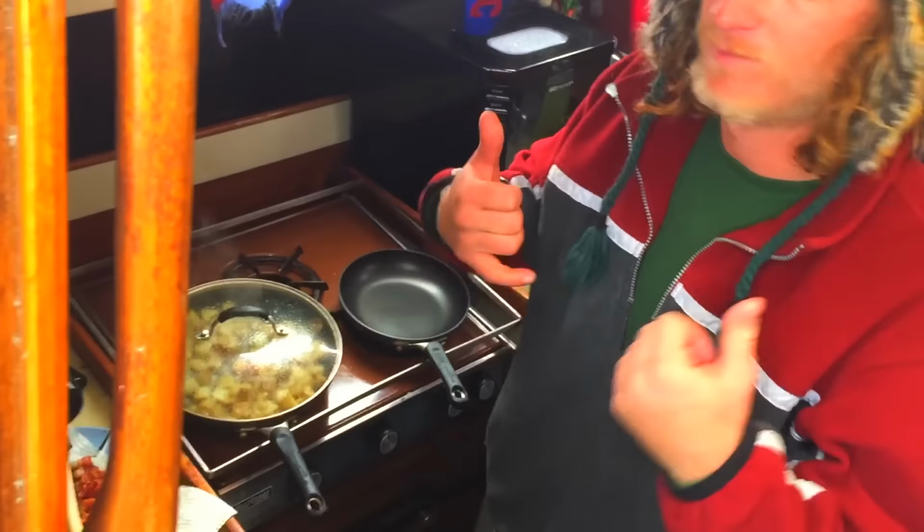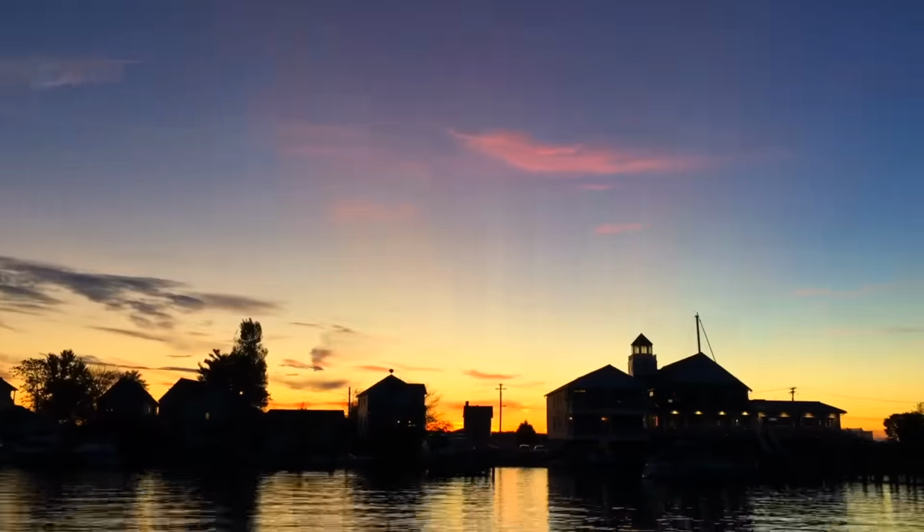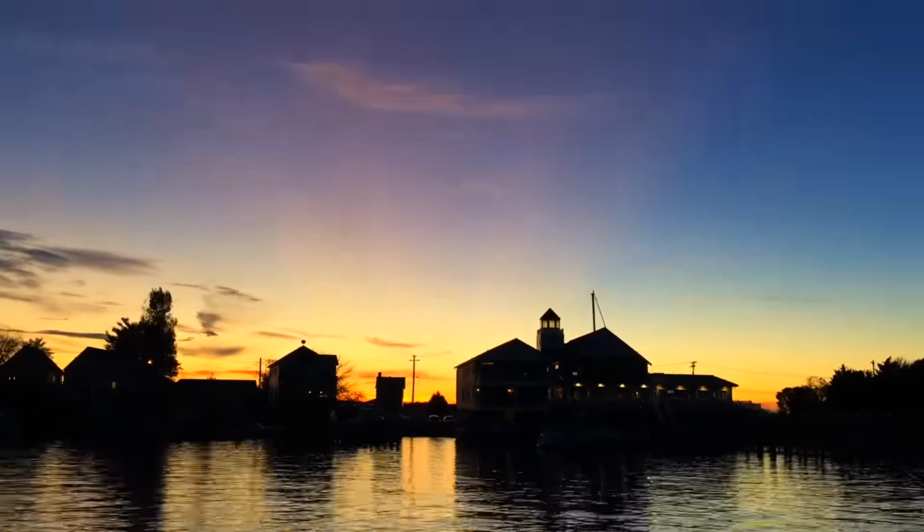Last time on Escape, we took off down the Chesapeake under full sail and pulled into Solomon's Island before Josh made us breakfast, the official Escape breakfast. Solomon's Island is a beautiful protected anchorage with a couple options.